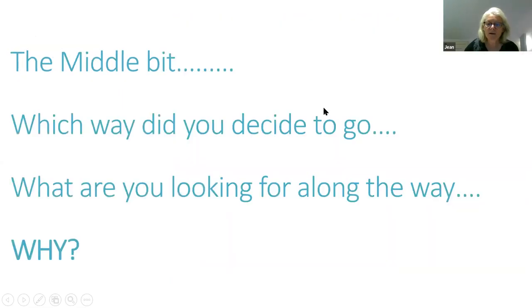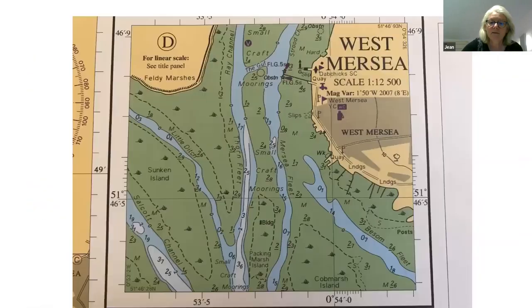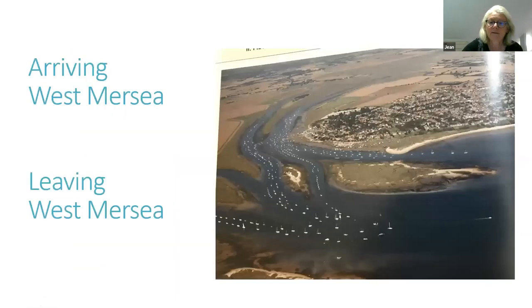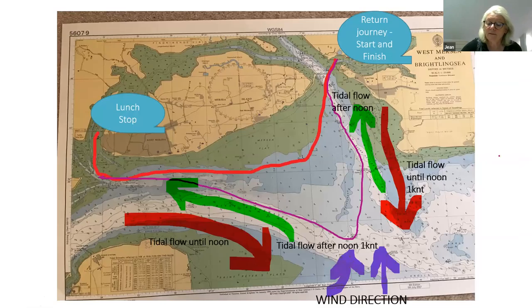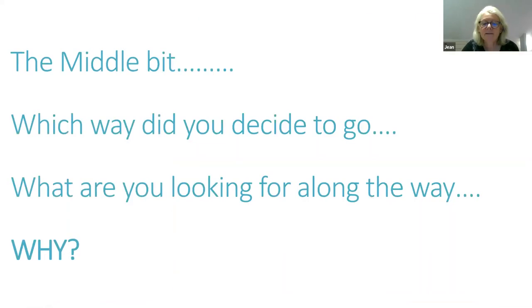So you might look and think, oh, the journey will only take 2 hours. But actually, in that time, you've got to get your boat into the water. You've got to make sure that you know what all these marks are and which way you're going, and find your way out into the river. Is everyone okay with that?